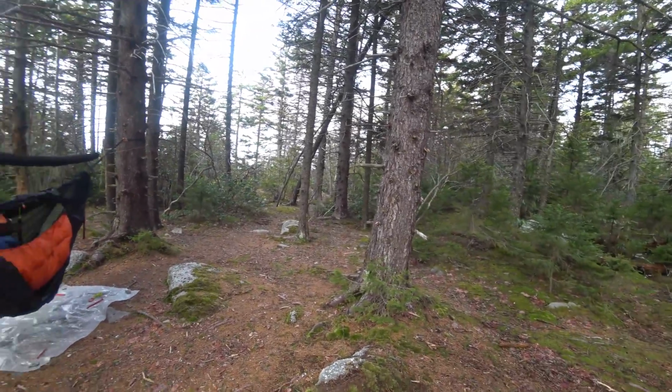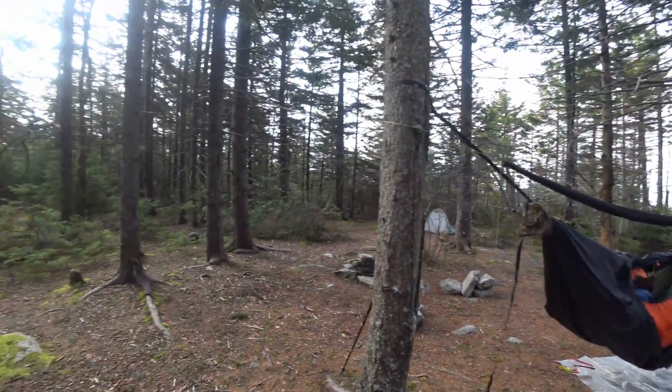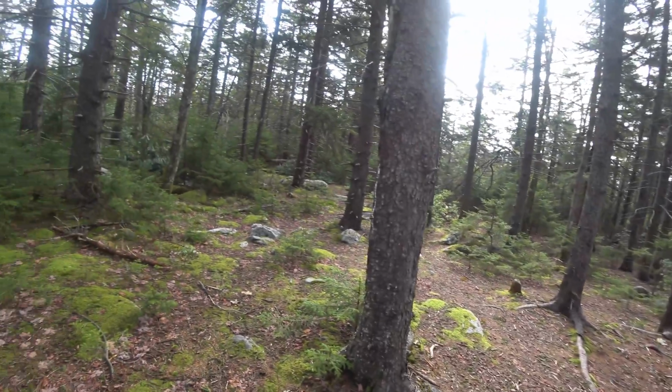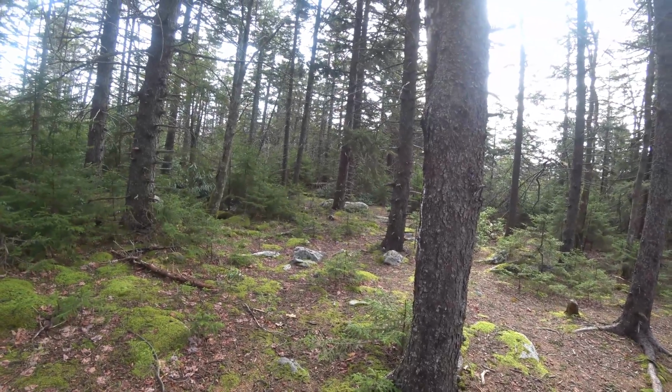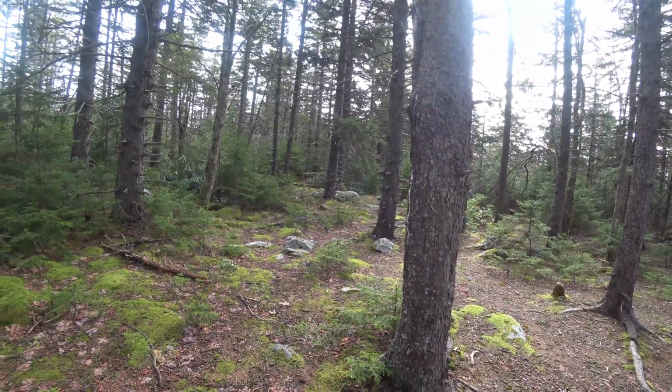Nice little campsite. No water source up here. We're on top of the world, literally. The group that we saw earlier, I'm guessing, set up camp probably 1.5 miles, maybe 2 miles behind us.